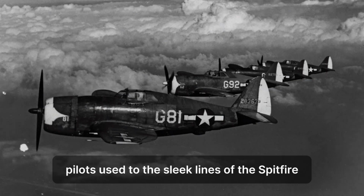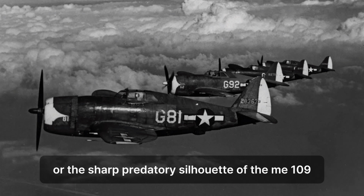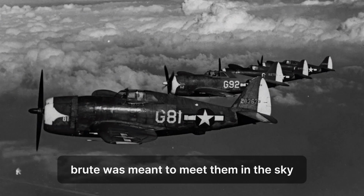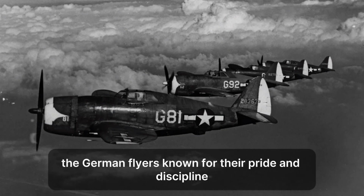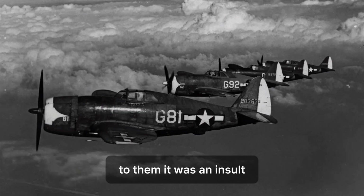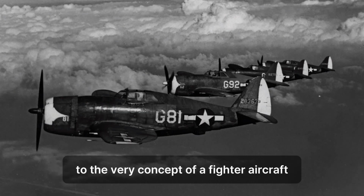Pilots used to the sleek lines of the Spitfire or the sharp, predatory silhouette of the Messerschmitt Bf 109 could hardly believe that this massive brute was meant to meet them in the sky. The German flyers, known for their pride and discipline, laughed openly when they first encountered it. To them, it was an insult to the very concept of a fighter aircraft.